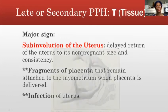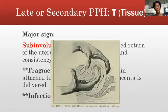Now, some of the things that the doctors will do, and you will wear sterile gloves in doing this, but sometimes the practitioner has to put their hands all the way up inside that uterus and really scrape off all of the placental fragments that were left in. Really painful for mom, so please try to medicate her before the practitioner does so.